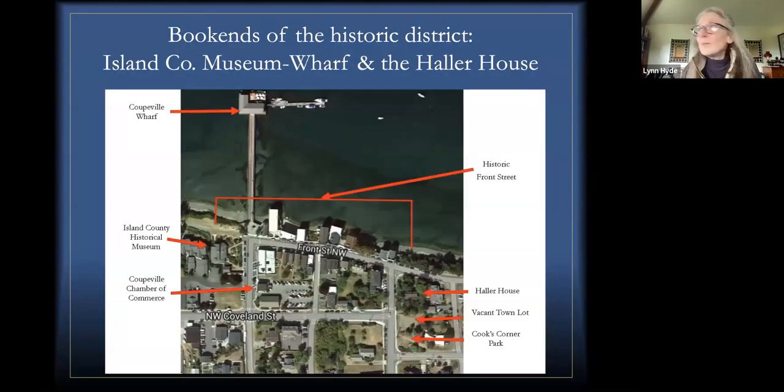So as most of you know, once we finally open the Haller House up as a heritage site, we see that whole green space between Front Street and 9th Street acting as a kind of bookend to the museum and the wharf, really framing our historic downtown district with great symmetry.